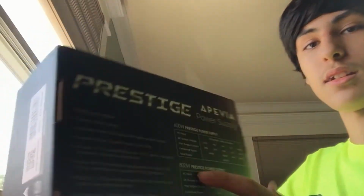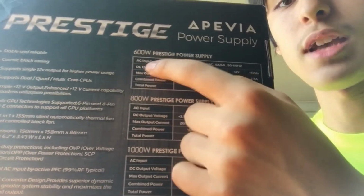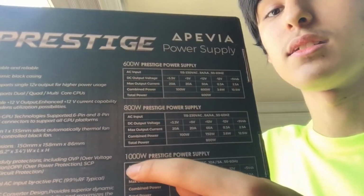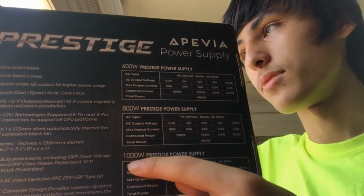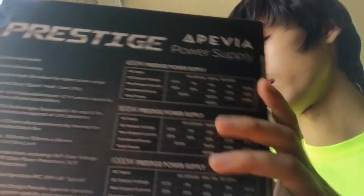So yeah, it comes in multiple variants. This one's the 800 watt. Pretty sure Amazon only sells the 800 watt, but I may be wrong. There's also a 600 watt, and at the time of recording this, I'm pretty sure the 1000 watt is out of stock because of Bitcoin mining. That's still a huge thing. So yeah.